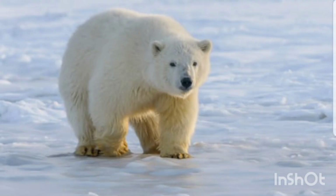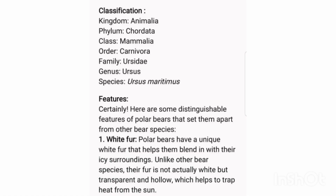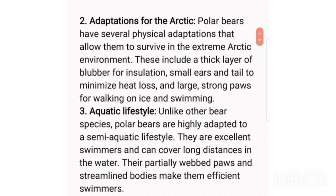5. Size. Polar bears are the largest bear species and the largest land predators on Earth. Adult males can weigh up to 1,500 pounds and stand over 10 feet tall when on their hind legs. Females are generally smaller but still larger than most other bear species.